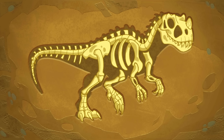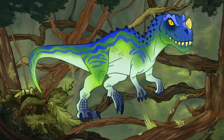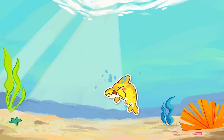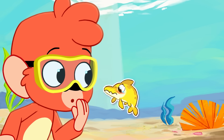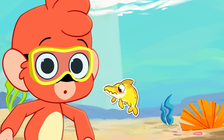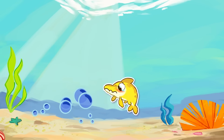Yay! Ceratosaurus! I lost my mommy! Huh? Baboo, look! The baby Ichthyosaurus has lost his mommy. Can you help him find his mommy? Mm-hmm. Let's have a look.